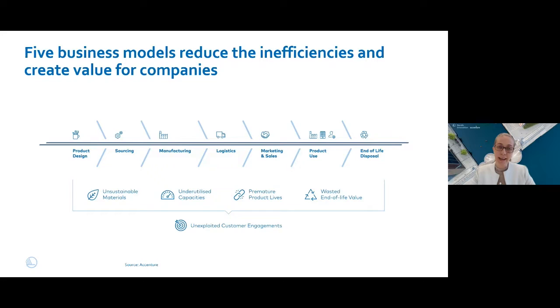So when doing a short recap, we know today that our linear value chain generates inefficiencies, and they are generated in different ways. First is when we use unsustainable materials that cannot be recycled at end of life. And another is when we're not fully utilizing our products, or when we're scrapping our products too early. Another inefficiency is when we do not recover materials at end of life. And also a general inefficiency is a failure to identify synergies with customers throughout the value chain. Circular economy aims to address these inefficiencies through the 5 circular business models that you see on the next slide.